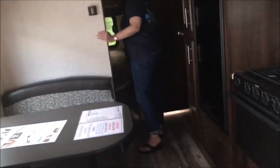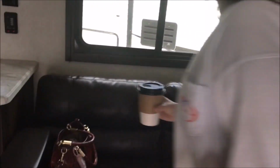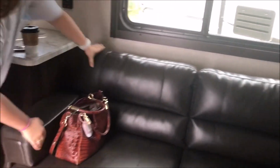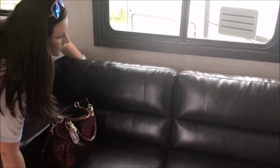Yeah, it does. So that way, this sleeps two. You can get two here, two there, and two there. So four back there. That's not a bed. Does it pull out? Yeah. Because there's storage under there. No, I think it pulls out. Lift it up at least. There's storage under there. Yeah, I know, but it's a bed. We don't want to break it. And there's a lot more storage in here too.